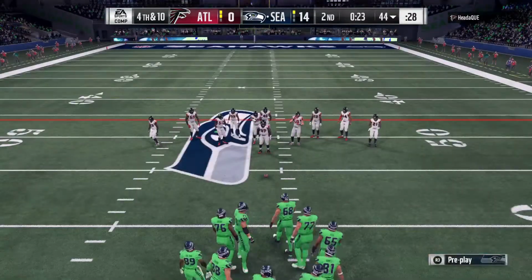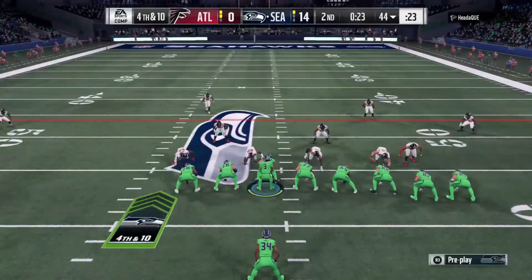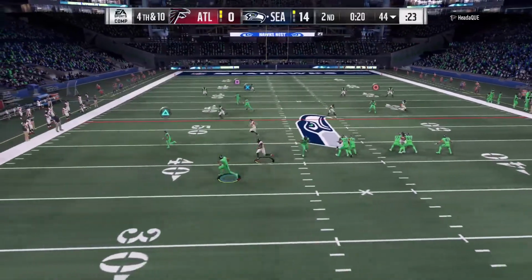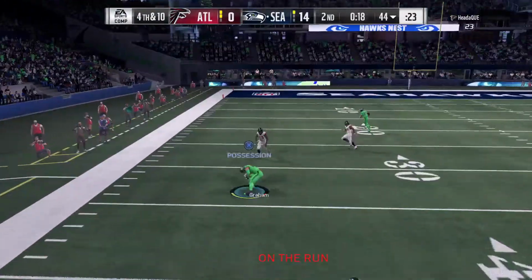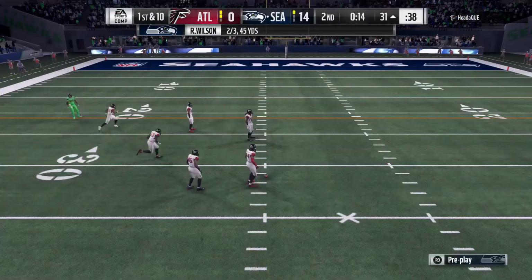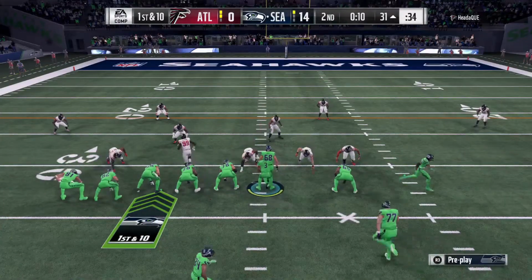This offense converted once on 4th down earlier. Now they're out there again to try once more. They'll indeed go for it with Wilson. Out to his left. And able to find Graham. Complete. It's a gain of 24 that time. And it'll give the Seahawks a 1st down.